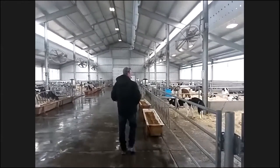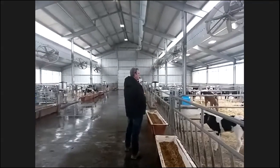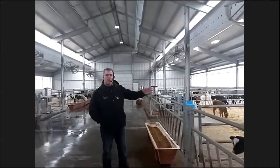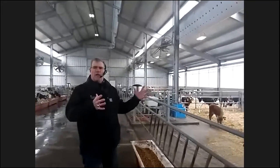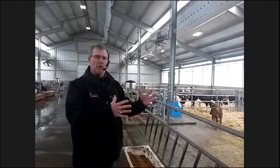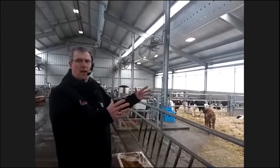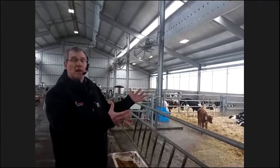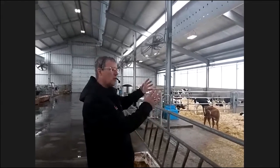One of the very, very important parts of this barn is the way we keep our calves grouped together. Cows are herd animals. They like to be with other animals. They do not like to be alone. They like laying close to each other and being together, much like a regular classroom. And so we group our animals in groups of 20.